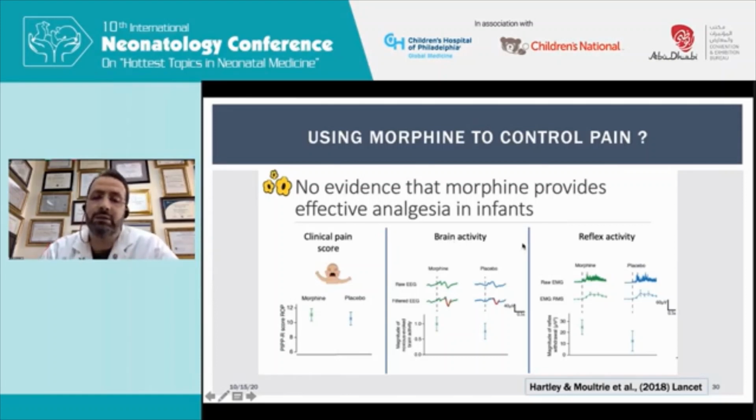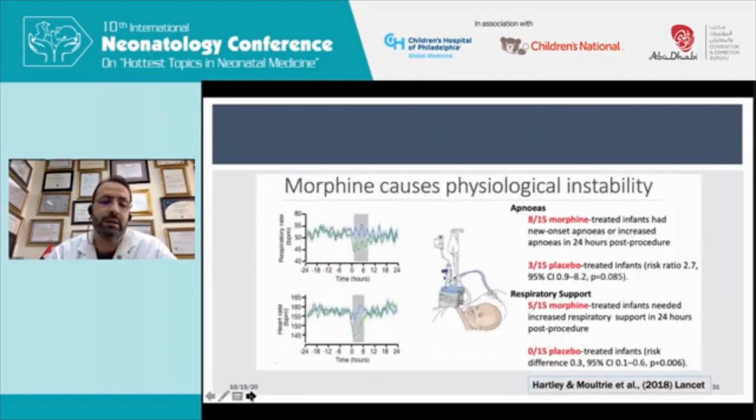morphine to placebo in the reactivity to pain stimuli. They looked at the brain activity and the reflex activity, and they found really no difference in the brain EEG or EMG for the babies who received placebo versus morphine. So we know there's really no difference in reaction to pain if you give morphine or if you give placebo. But what about the harmful effects of morphine?